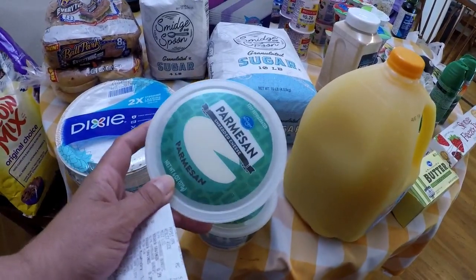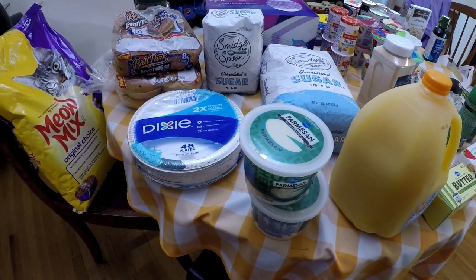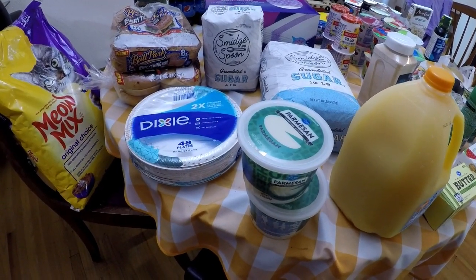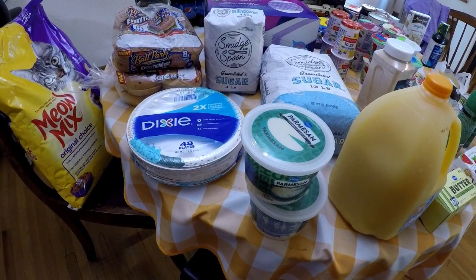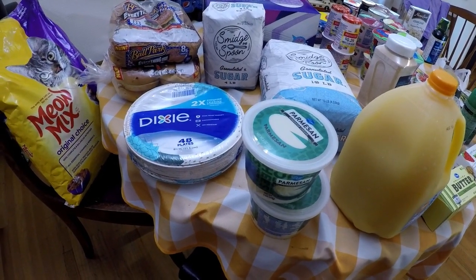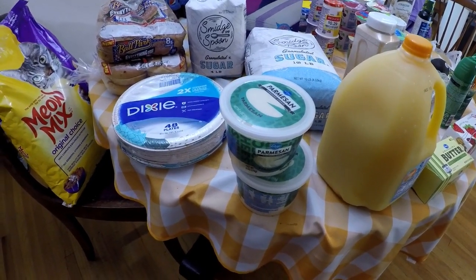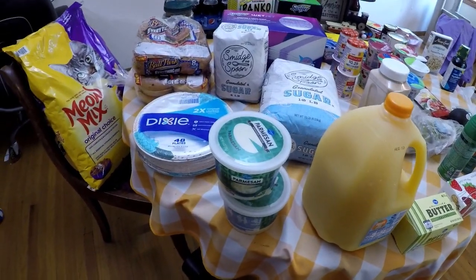Just the shredded real Parmesan. That is so good, so I stocked up on that. It's more expensive here in the little store. So I bought two of those, and they were each, let me find where I'm at, $2.99. And those will last us a good long time. I don't want to say it'll last us 2 weeks, but it probably will. Just depends on what I'm going to be making.